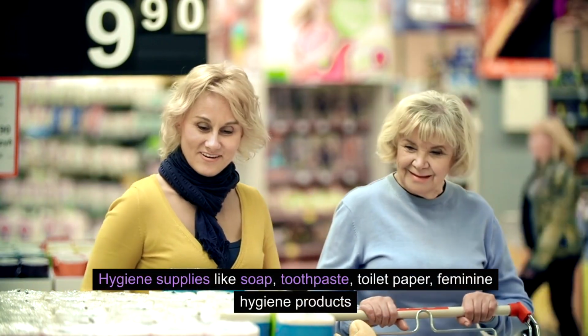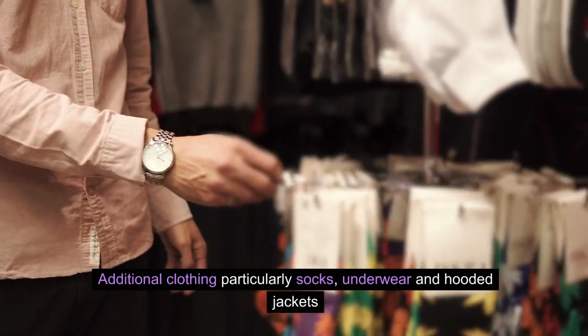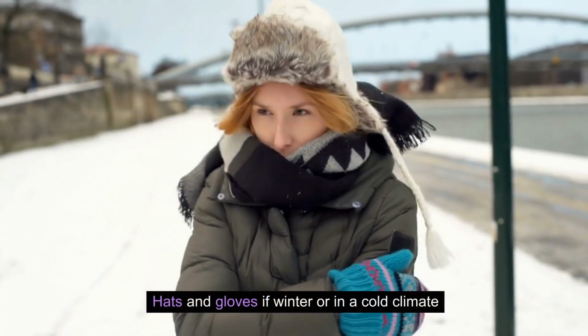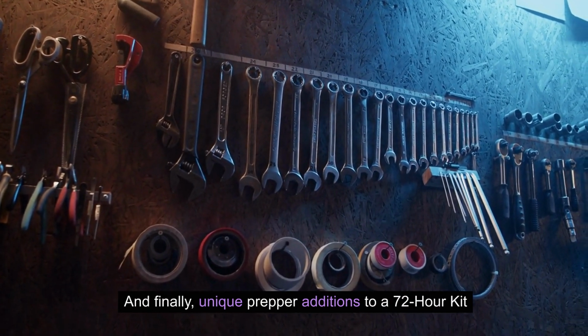Hygiene supplies like soap, toothpaste, toilet paper, feminine hygiene products. Additional clothing, particularly socks, underwear and hooded jackets. Hats and gloves if winter or in a cold climate. Solar power bank to recharge cell phones. And finally, unique prepper additions to a 72-hour kit.